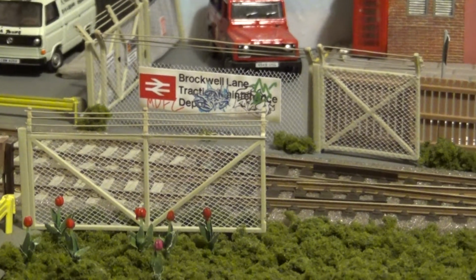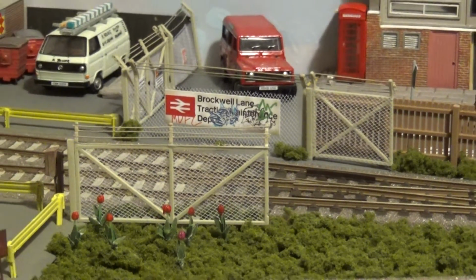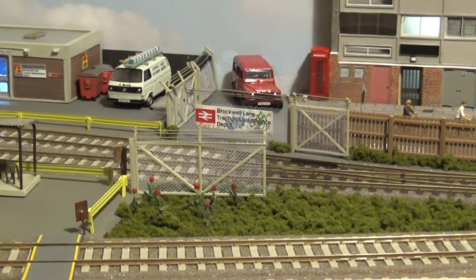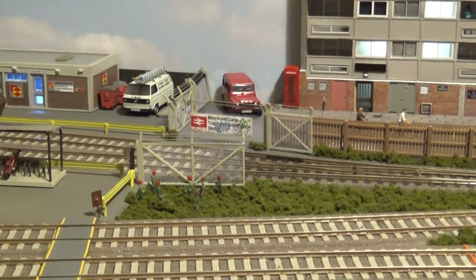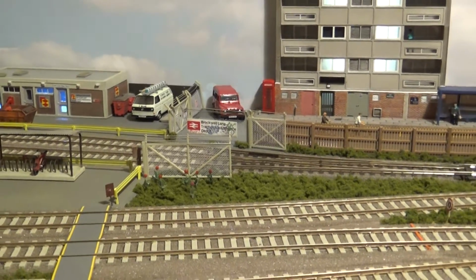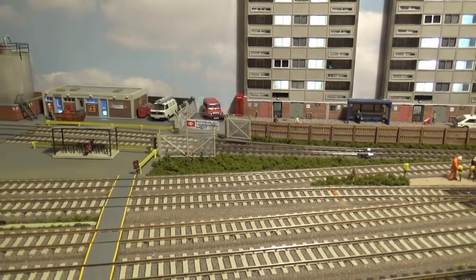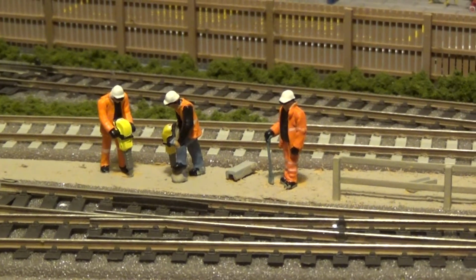Put those new gates up. They don't actually close, but they look as if they do. There's some flowers there and some bushes from Woodland Scenic starting to appear. Bachmann maintenance crew.